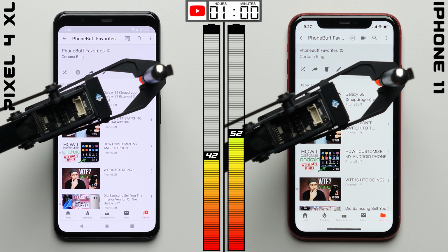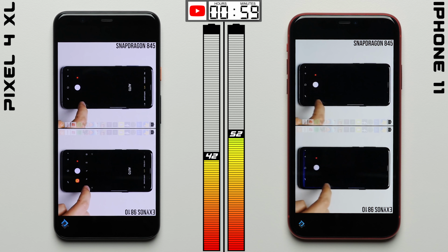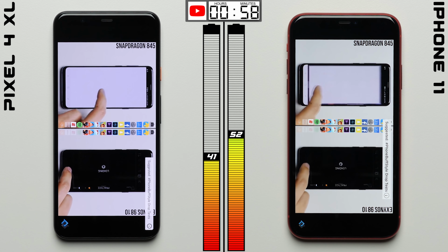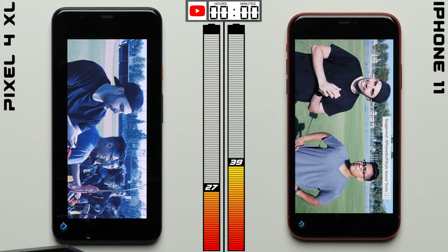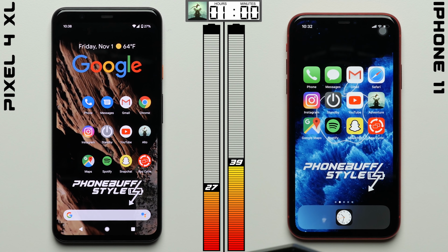Now, as each phone is working on playing the same set of videos, it is worth noting that not only are the display's brightness equally calibrated, but we've also calibrated the speakers on each phone to the same decibel count to make sure that things are as fair as possible. Where after 1 hour of YouTube binge watching, the iPhone is able to add another 2 percentage points to its lead. So as we move on to the gaming test, things aren't looking so good for the Pixel 4.